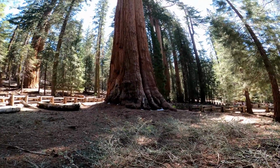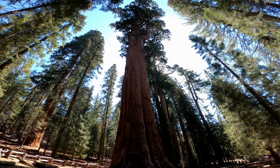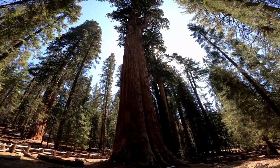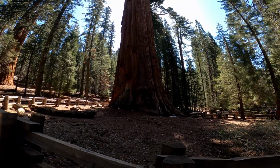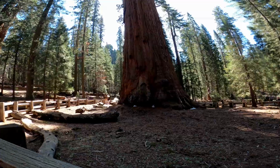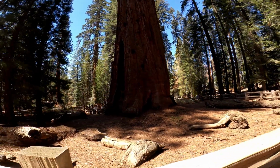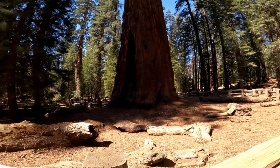Looking at the tree from the other side. Jeez, this tree is humongous, isn't it? See, we're still going around this tree. It just leads us back to where we were. Jeez.